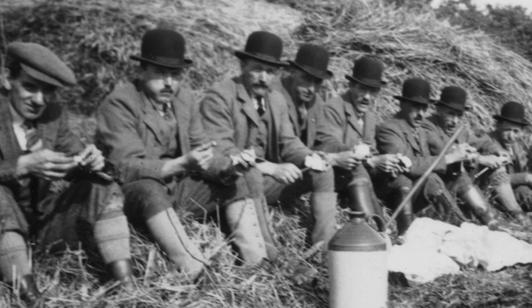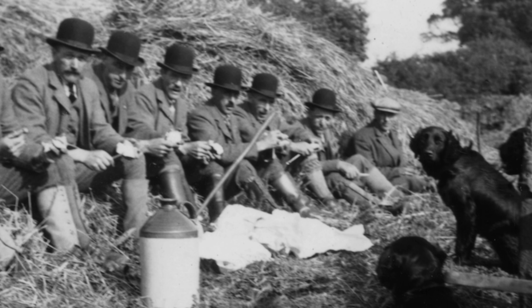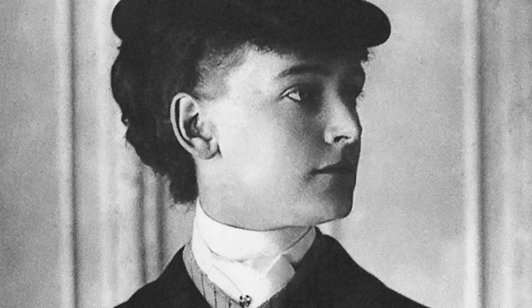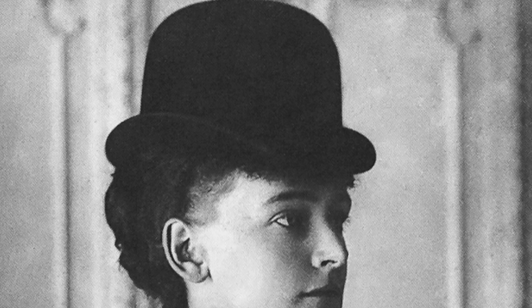And these are his gamekeepers, resting in their bowler hats. The hat is still sometimes referred to as a billycock or bob hat in honor of Sir William. Gamekeepers at Holkham still wear billycocks. But it was the Bowler brothers who started mass-producing the design, and thus the name, the bowler hat.